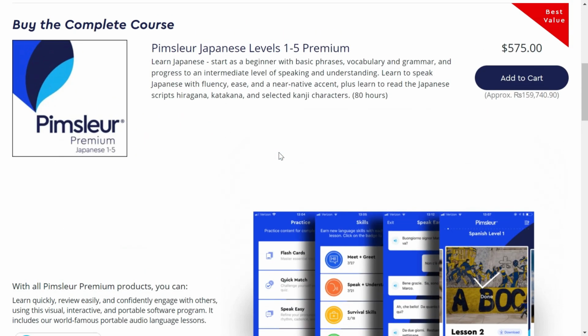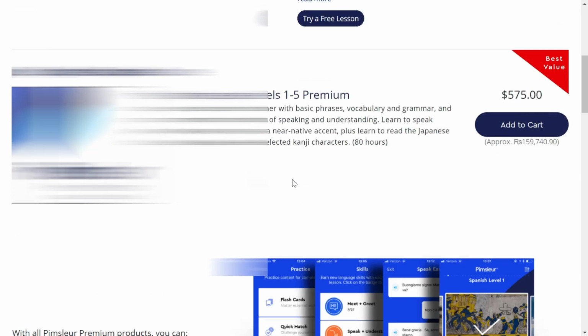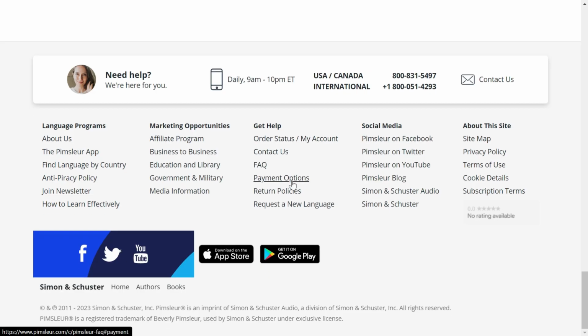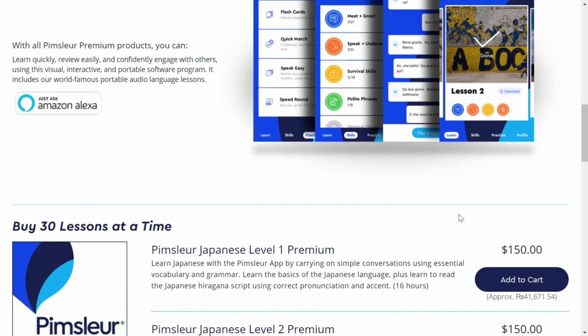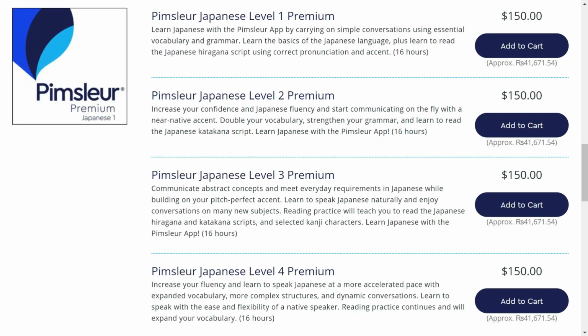So this is a disadvantage for those who prefer visual learning or interactive learning. However, you should give it a try. Just go on to this website and look around. If you find it interesting, you can join this website and start to learn the Japanese language.